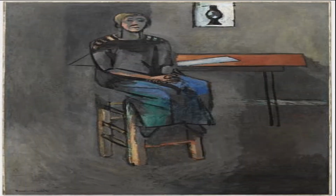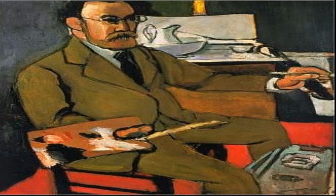Woman on a High Stool is an oil painting on canvas by the French artist Henri Matisse from early 1914. It is a portrait of Germaine Raynal, the wife of the poet and art critic Maurice Raynal. Matisse took Woman on a High Stool through many changes as he worked, particularly the seated figure.